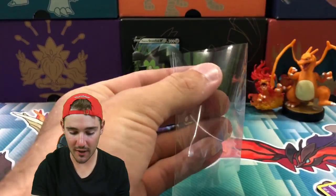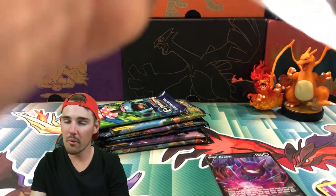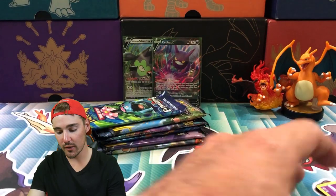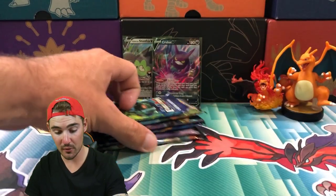Guys, I sleeve every card up after I open the videos. I only do it because I'm a very protective card safe person. It's just easier to show them without the glare on the front. But wow, Crobat V, that is a very, very strong pull right there.